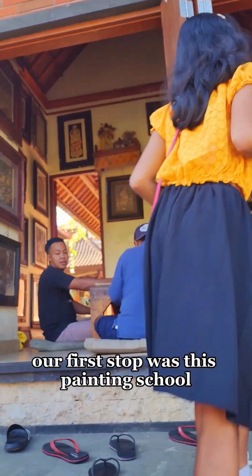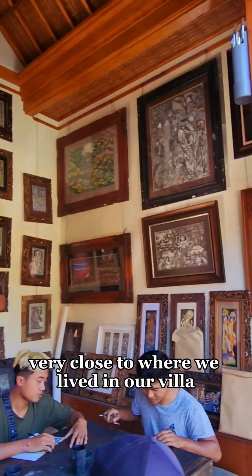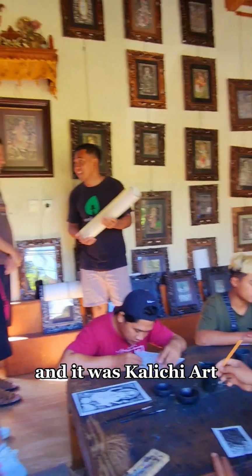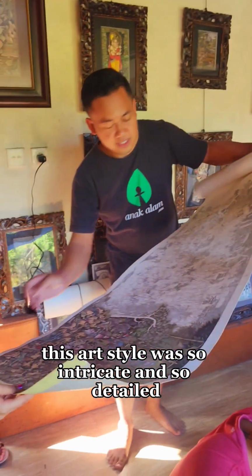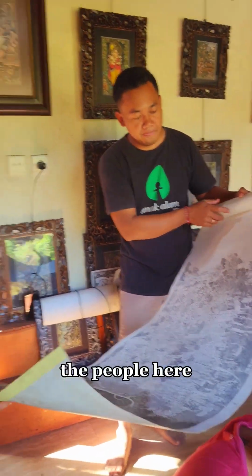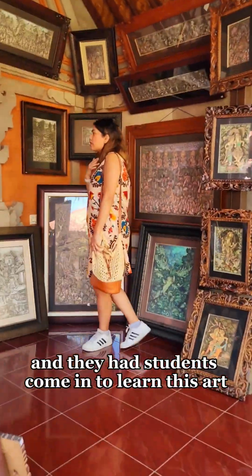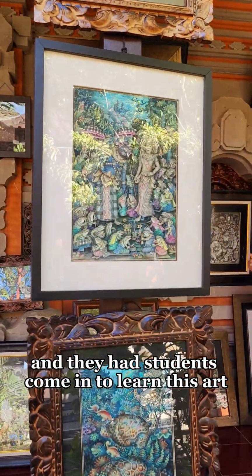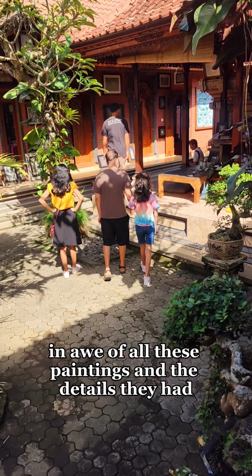Our first stop was this painting school. This was very close to where we lived in our villa, and it was a Keliki art, I think it's called Keliki art painting school. This art style was so intricate and so detailed. The people here are trying to preserve their local Balinese art, and they had students come in to learn this art. I was totally and completely in awe of all these paintings and the details they had.